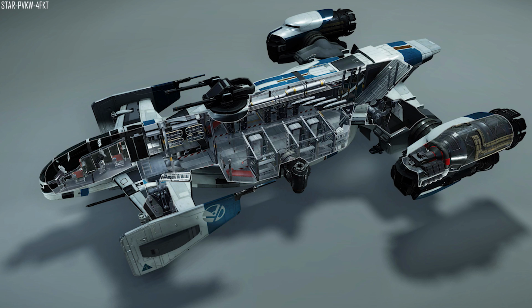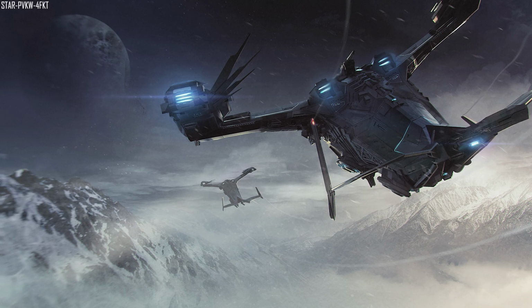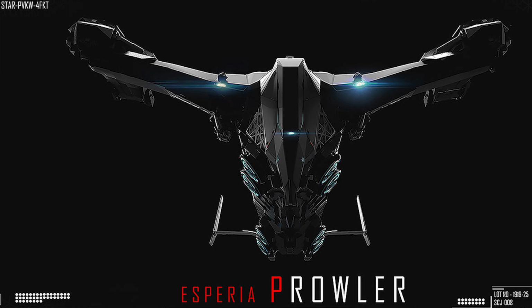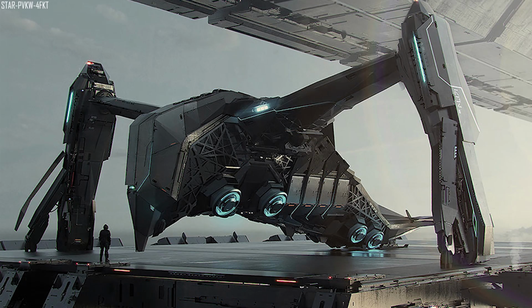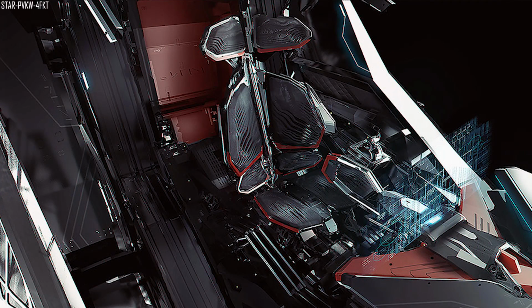So next up in 3.8 is the Esperia Prowler. Now this is a replica of the Tevarin Prowler boarding ship. Very unique ship and the first Tevarin inspired ship we've seen, which has the ability to drop 8 players into the hot zone using its unique drop pods. It also features a special piece of shield tech, allowing the soldiers getting dropped off to be protected but visible.